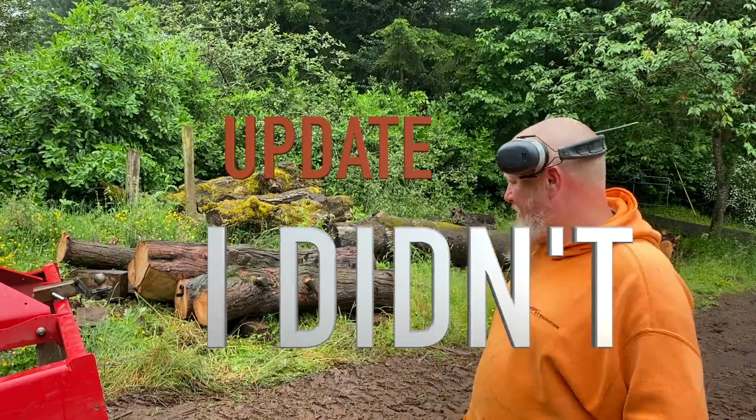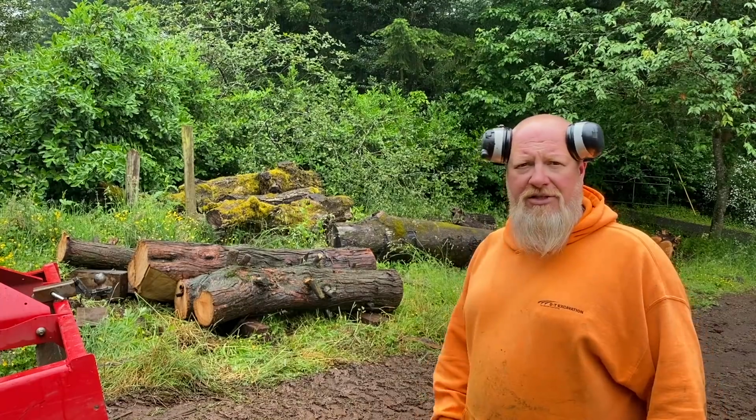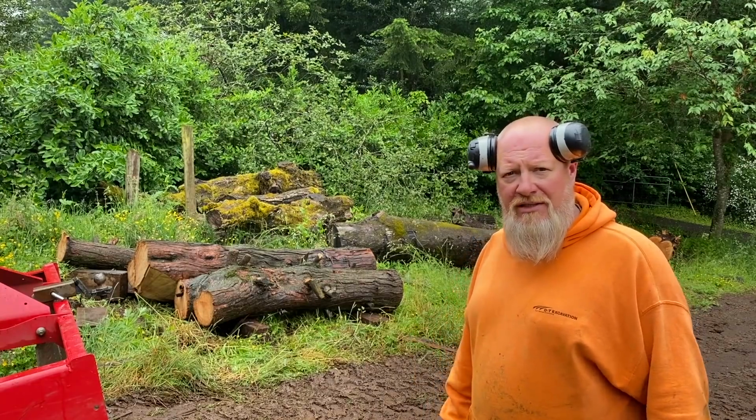But anyways, I got soaked and I got some rotten logs. It looks like the sun's starting to come out. It's still raining just a little bit. I'm going to get back to these cedar fence boards that I need to have ready for tomorrow.